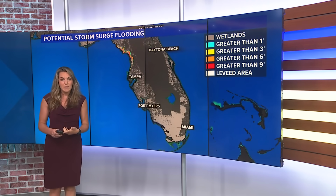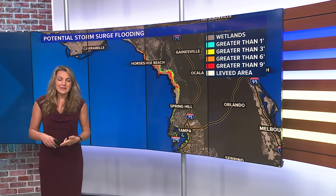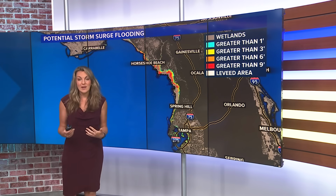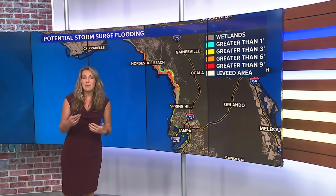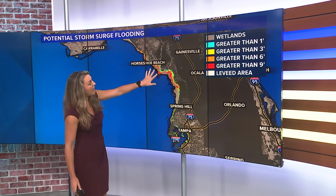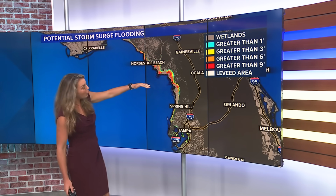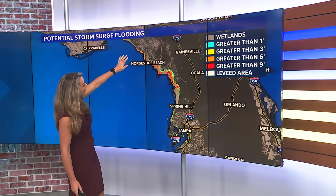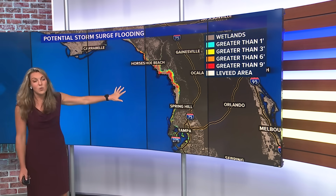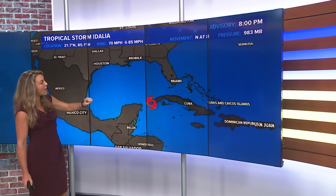Not only are we concerned about the winds and especially the heavy rainfall, but likely seeing some issues with storm surge. What we're going to see is life-threatening inundation. And when we're talking about storm surge, basically that's strong onshore breeze causing that inland flooding. We're seeing areas that could likely deal with storm surge greater than 9 feet near Horseshoe Beach, extending down into Spring Hill. So that's going to be another one of those life-threatening threats with this right now tropical storm Idalia as of 8 o'clock.